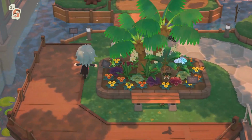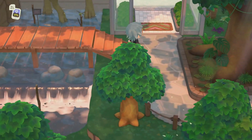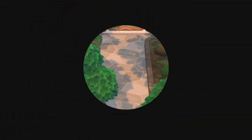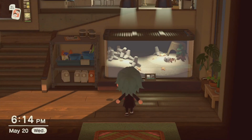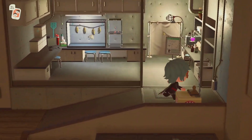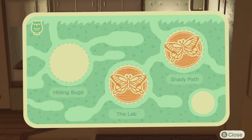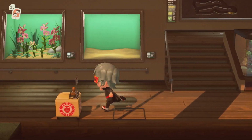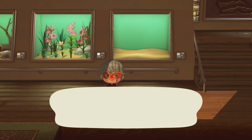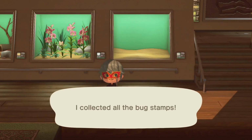Nothing over here. Okay, let's try going up in here. Because Marina's awesome. Okay, do we have a stamp rally station here? Yes, we do. Take a stamp from the lab. Okay. And there's the last one. Boom. And that's the bug stuff.